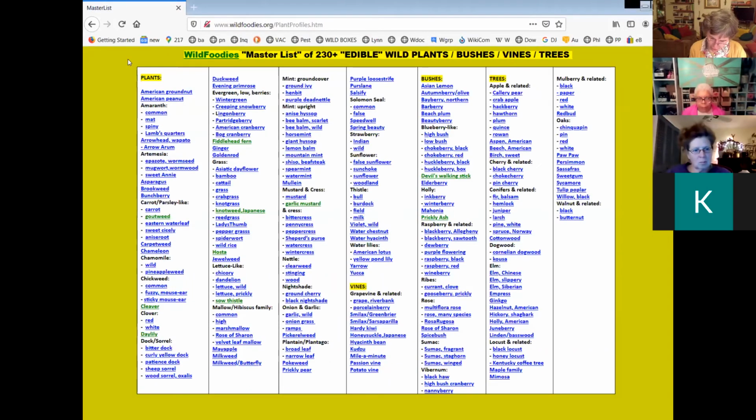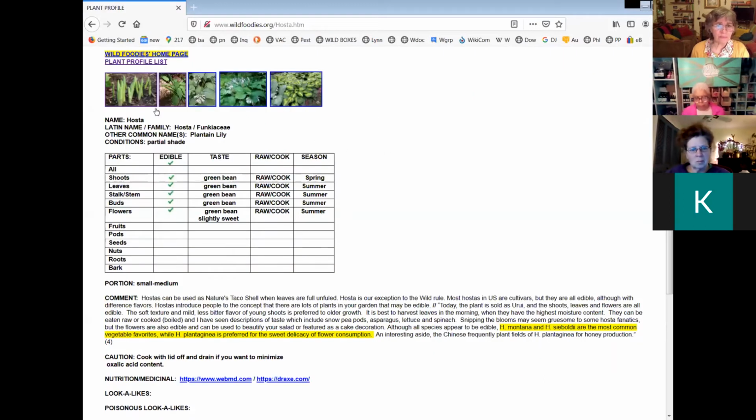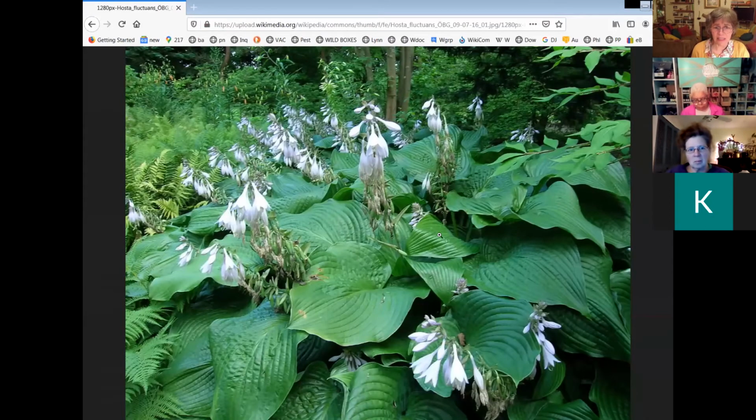And we're going to go on to the hosta. So the hosta, just to remind you what the hosta is all about. A lot of people have hosta in their yard. And this one's huge, it looks like. So the hostas can be as big as a plate or they can be smaller. I call them nature's taco shell because when they're unfurled, you can put food in them and wrap it, and then eat it, leaf and all.